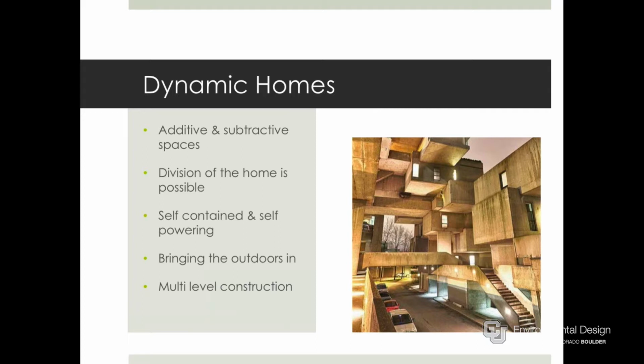A dynamic modular home provides a means to utilize an additive and subtractive process of altering the home. The home can now be split up if necessary to accommodate various life situations. The self-sustainable capacity of the home makes it more appealing, totally self-sufficient and independent.